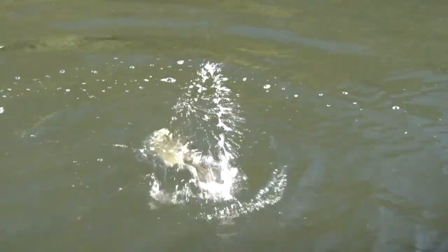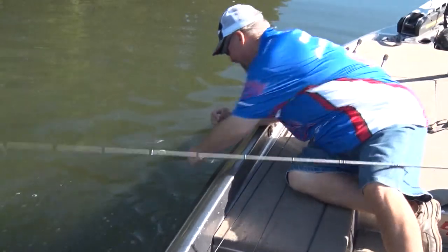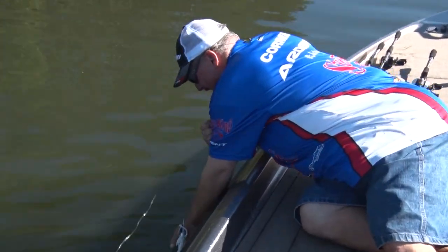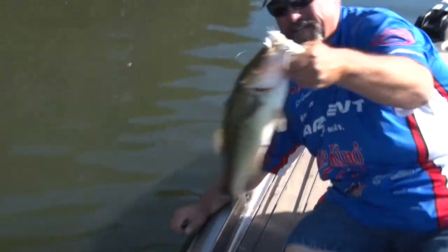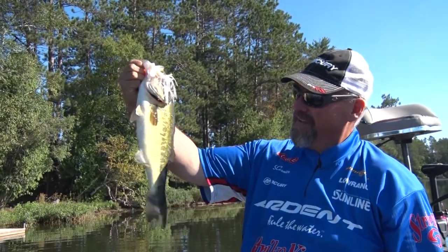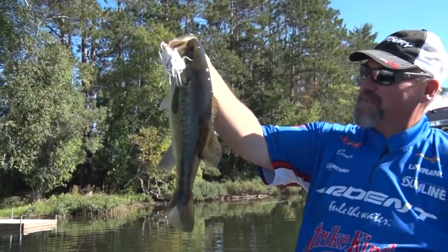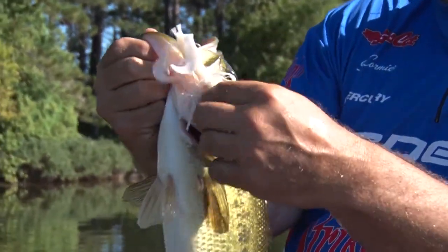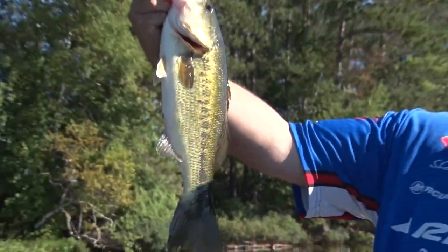Oh. Huge. Come here. There we go. Nice UP largemouth. Good shape fish. He's got a little bit of a blemish on his eye, but other than that, just a beautiful fish.